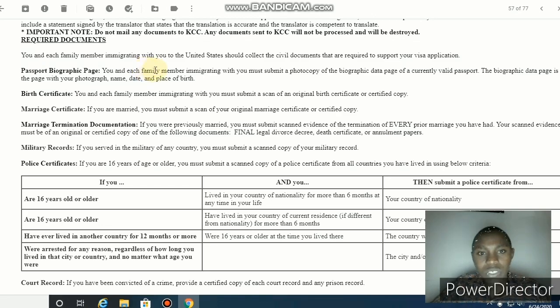You and each family member immigrating with you must submit a copy of the biographic data page of a currently valid passport. The biography data page is the page with your photograph, name, date of birth and all that. So every member who is traveling with you must have that information. You have to scan every person's passport biography page, and it's explained very well. The page is the one with your photo, your names, and all that.